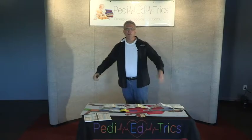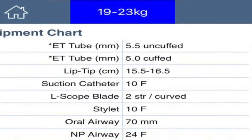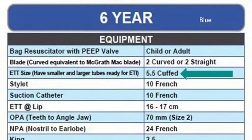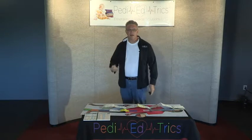If you were to open your eBroselow app, just like the tape, it will tell you that you get a 5.5 uncuffed, or a little bit smaller, otherwise known as a 5 for cuffed. On Handtevy, if you take your book and flip it to 6-year-old, it'll tell you that a 6-year-old gets a 5.5 cuffed.